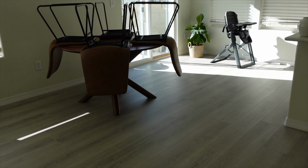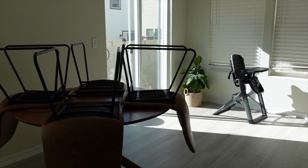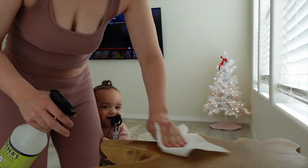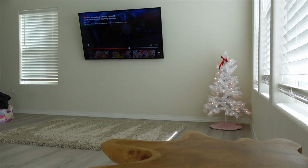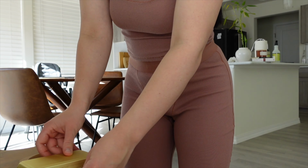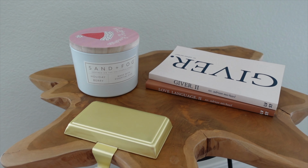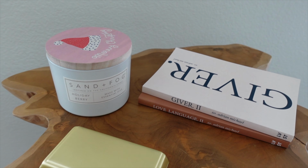I just need to get blinds for that area, because I've been here almost a year and I still don't have blinds on there. I have blinds everywhere else in the house, just not on that back window. It's barely touching the floor, but it's just holding on there. I don't have a mantle or anything. I need to get some type of shelving, but I'm just very slow with my choices in my home because I'm very picky. But I just have it on this little side table for now.